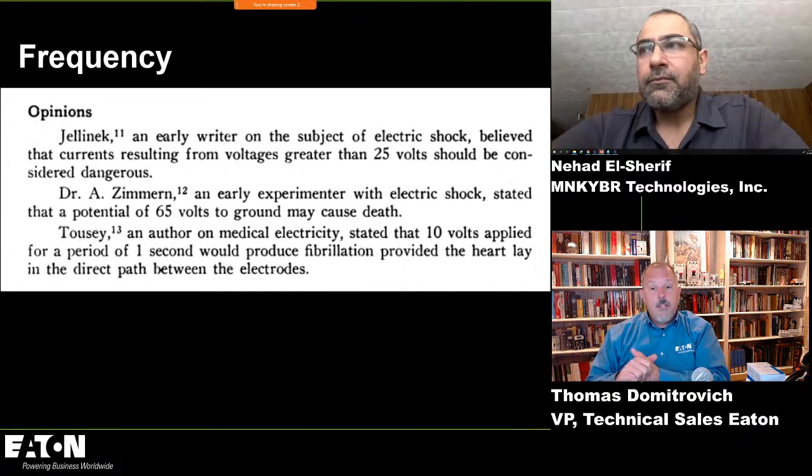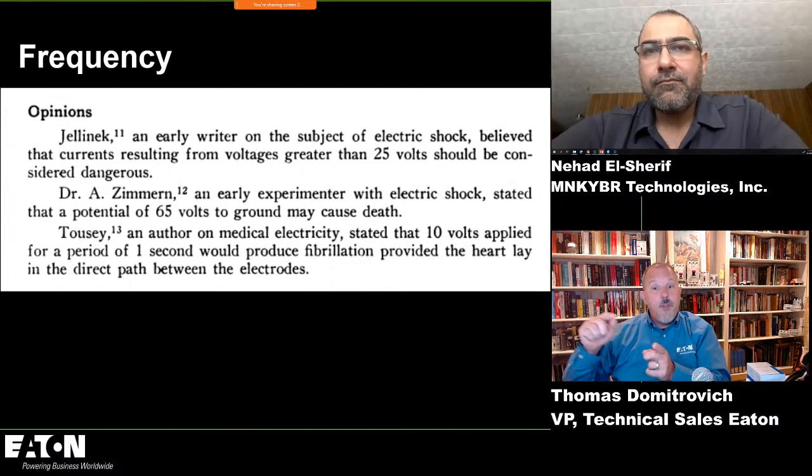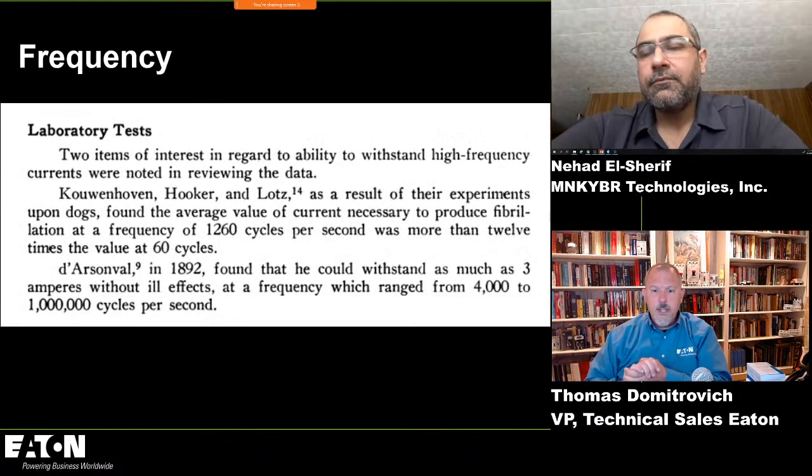Tuse, an author on medical electricity, said that 10 volts applied for a period of 1 second would produce fibrillation. So that's interesting, 10 volts for a period of 1 second. So they knew that current and the amount of time that it was permitted to flow through, in that case, the heart, was a factor. So time was also a factor. Now, time is a big factor. We're talking about this too.